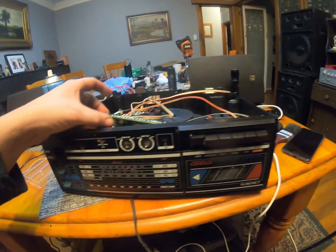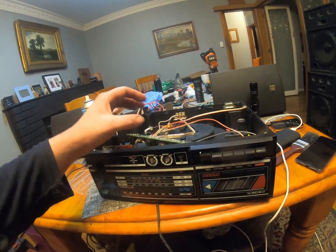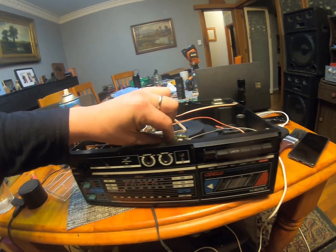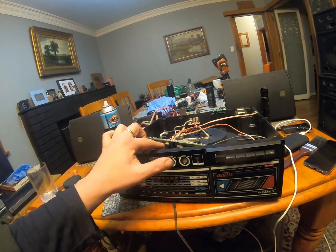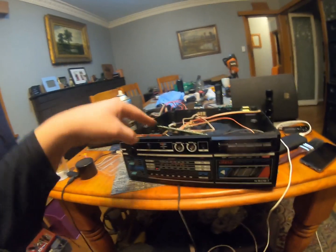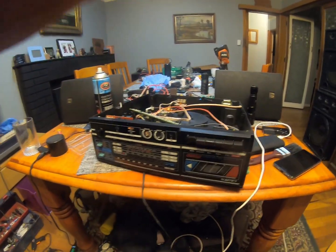Alright, I've just plugged it back in, flick it across to radio. Oh, both speakers straight away. Give it a wiggle. That seems to have actually fixed that switch straight away, that function switch, so that's great news. I can put that back in.